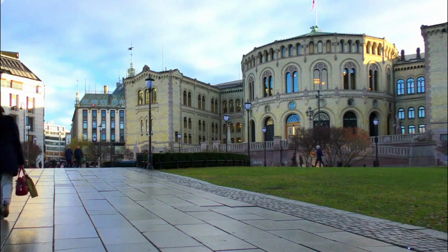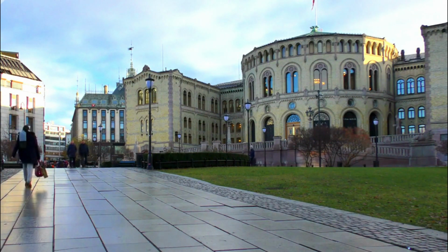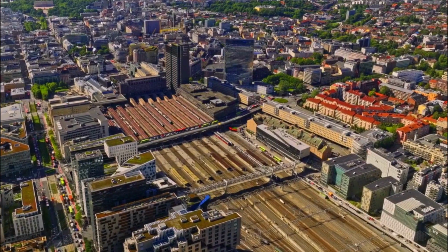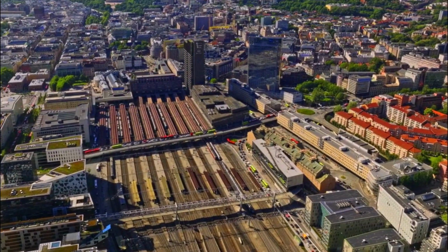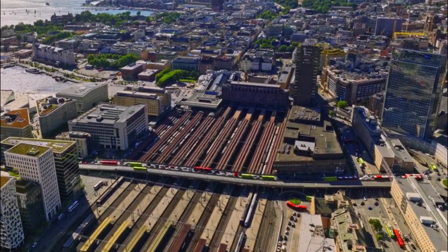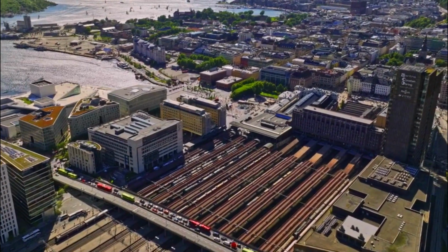Number 9. Visit the Fram Museum, learn about polar exploration and see the famous ship Fram, which was used in expeditions to the Arctic and Antarctic. Number 10. Try Norwegian cuisine, indulge in traditional Norwegian dishes like rakfisk, fermented fish, lutefisk, dried fish, or some delicious seafood. Don't forget to try a Norwegian waffle.